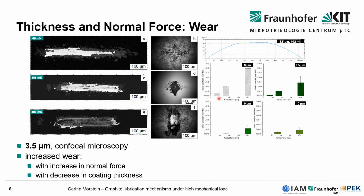What you can see here in this plot is now that an increase in the normal force led to an increase in the wear coefficient as well, which is in coherence with the results we saw regarding the lifetime. So at the higher normal forces, the lifetime of the layer was limited due to material transport, and therefore the wear coefficient also on the counterbody was higher. Now, this effect could be counteracted by increasing the graphite layer thickness. So at the thickest layer, we had 17 micrometer, not displayed here. We didn't observe any wear on the counterbody at all.